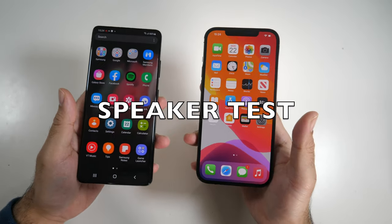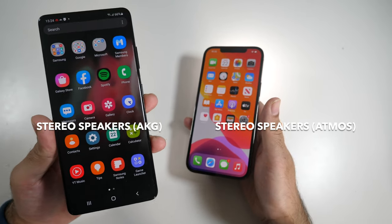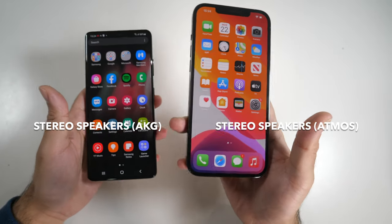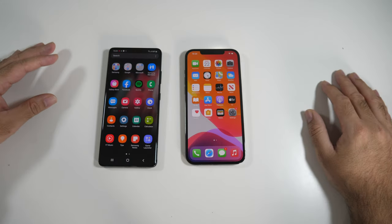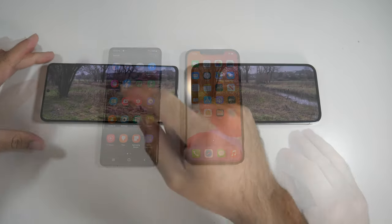It's time to test out the sounds. The Ultra has stereo speakers tuned by AKG, and the 12 Pro Max has stereo speakers and supports Atmos sounds. Now, both speakers are located one at the bottom and one on the earpiece. So let's go ahead and test out the sounds and decide which one sounds better. So we're doing the Ultra first.